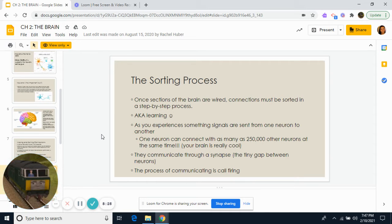The sorting process. Once sections of the brain are wired, connections must be sorted by a step-by-step process, aka learning. With experiences, signals are sent from one neuron to another. One neuron can connect with as many as 250,000 other neurons at the same time. Your brain is really cool. They communicate through a synapse, a tiny gap between neurons. The process of communicating is called firing. That was for my child development class.